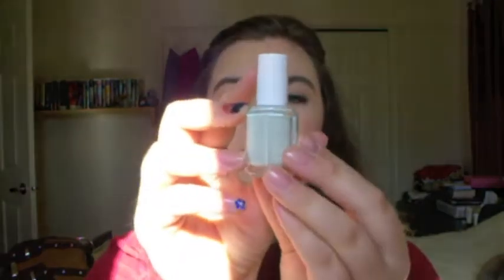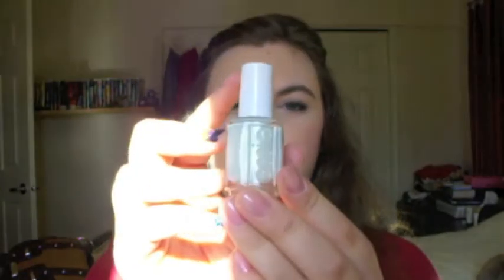The one I've been really liking is Essie Absolutely Sure, and it's this really nice seafoamy, bluey, greeny color, and I have been loving it. I wore it up until I started school, and I've really been liking it. Other than that, I do have some other favorite items.